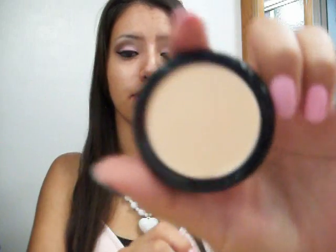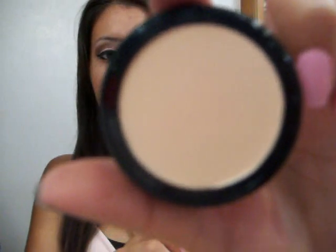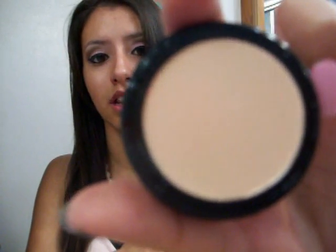See if it comes off. And this is the stuff, the corrector. And this is in light, like I said before. I'm just basically probably going to use it as a base, unless it matches my skin color, which I have no idea because I got darker because of the summer, so yeah.